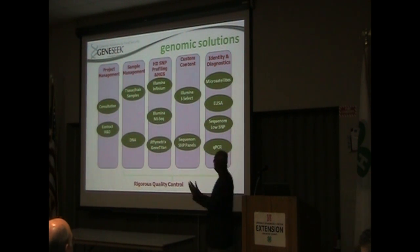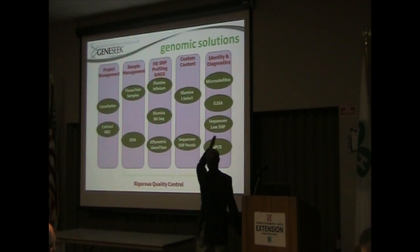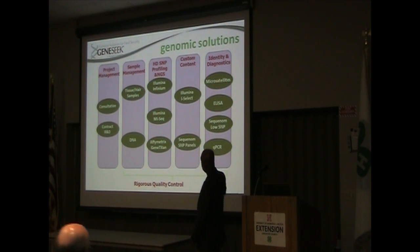From project management all the way to the different kind of tests we do are all shown here. We start from the very bottom, we talk to people who are interested in using our services, just figure out what they need to do, all the way from managing the samples, trying to get information out of those samples. And what happens is the kind of information we gather and the kind of platform we use is basically the three last columns. Everything from high density SNP profile.